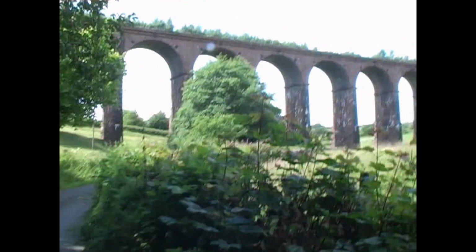Just past a little bridge is Pool House. It's now got the familiar slates on the roof, a bit more like Lakeland, as we're heading towards Lakeland now. Now just here there's another old railway viaduct, and I can see the heavy traffic on the M6, so we're not far from there either.